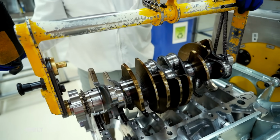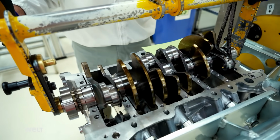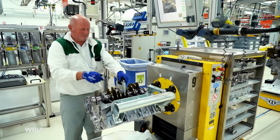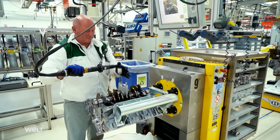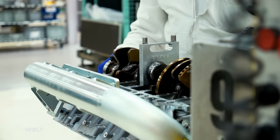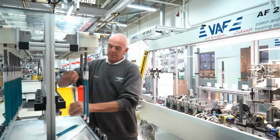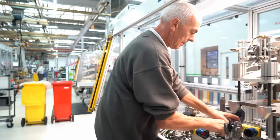Each crankshaft is unique because minute deviations that influence the dimensions of the component arise during manufacturing. Bentley compensates these tolerances so that later on, all of the engine's components intermesh like the gear wheels in a clock mechanism. By matching the dimensions of all elements to one another, they make sure that the engine runs absolutely smoothly when it's completed. That's what this machine is for.